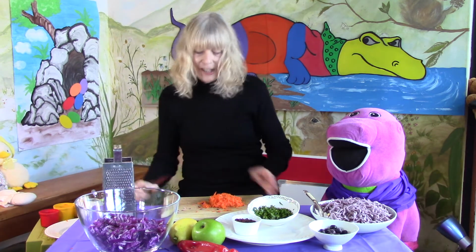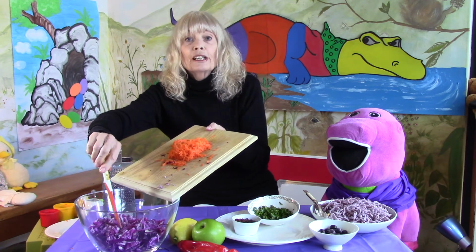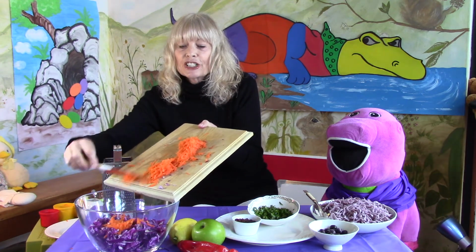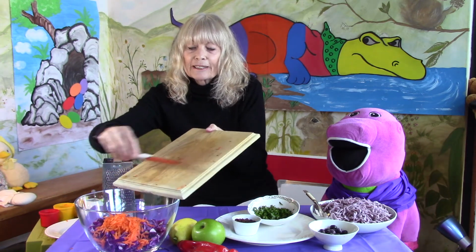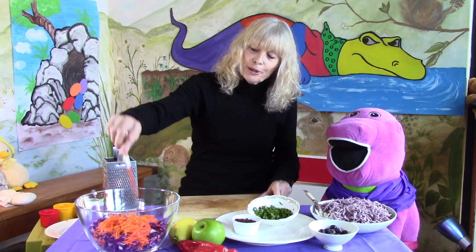There you are. And I'm going to toss it into our bowl. Purple cabbage. And here comes the orange carrot. Doesn't that look pretty? You see the purple underneath and the orange carrot on top.